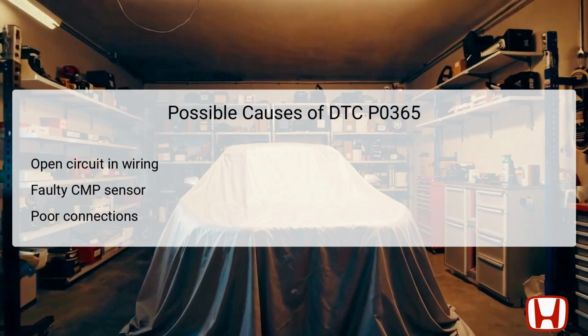Several factors may contribute to triggering DTC P0365. An open circuit in the wiring can disrupt the flow of information from the CMP sensor B to the PCM, leading to a no-signal condition.